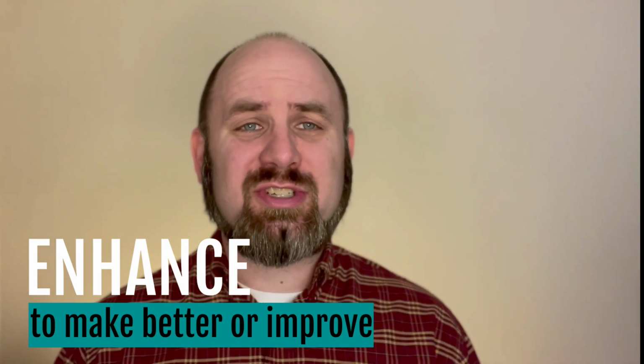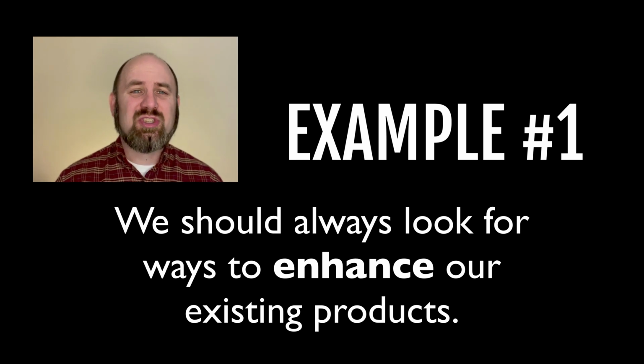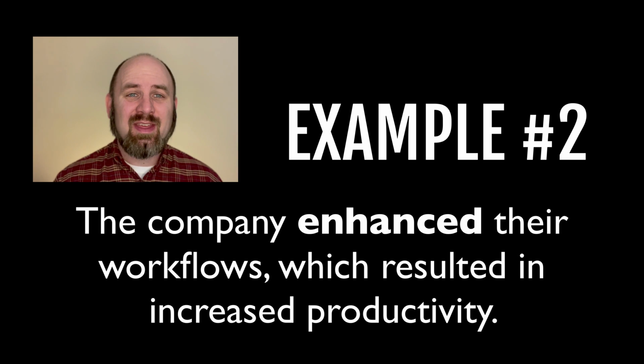So that we can better understand the meaning of the word enhance, let's check out some example sentences. Example number 1. We should always look for ways to enhance our existing products. Example number 2. The company enhanced their workflows, which resulted in increased productivity.